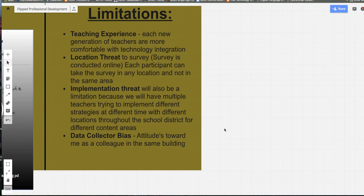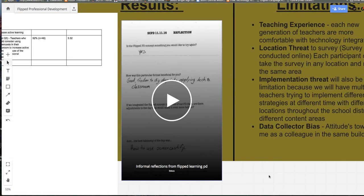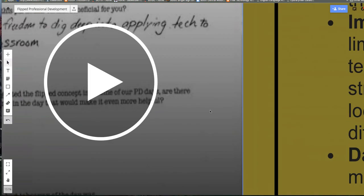And I think the biggest takeaway is our instructional coach actually changed the format of our January PD to more of a flipped online. That helped her out a little bit as well. She thought it was so positive from these reflections, and it added so much more time to the teachers' days that they could actually do something with what they learned. She really liked that, that she saw value in it and kind of said that this is the way we need to be doing our professional developments from now on.